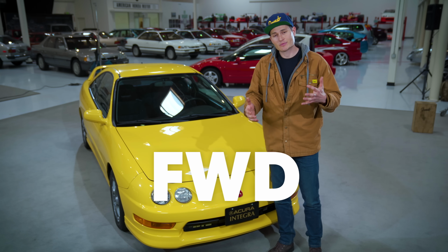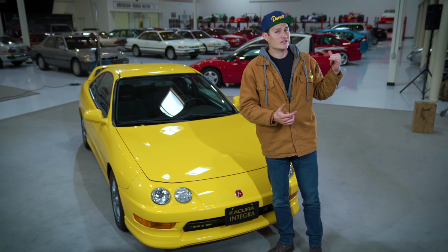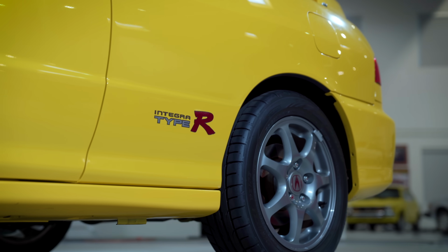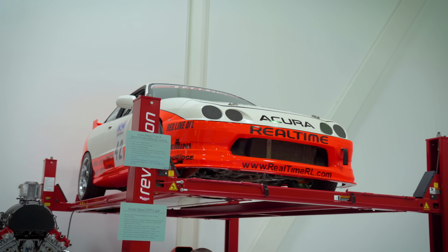Now the Integra Type R is front wheel drive, which is probably part of the reason why it didn't get as much love as the mid-engine NSX right behind me. But that didn't matter because this was built as a homologation special for racing. Now you see that Type R way over there? That's what this car was homologated for.